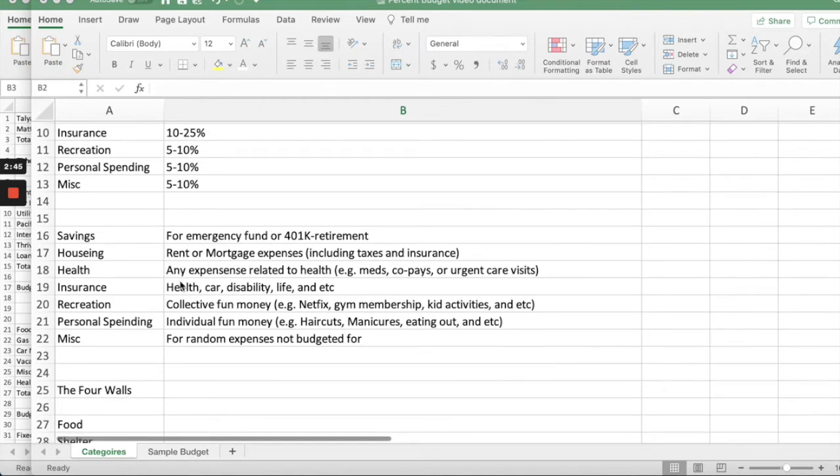Recreation is 5 to 10%. This is a really important one because I feel like the recreation category is a lot of spur-of-the-moment things that we don't plan for or budget for, but because we have a category for it, we have a certain amount of money that we can put towards these things. And that can be Netflix, gym memberships, just random outings with the family. Those are things that we typically put into there.